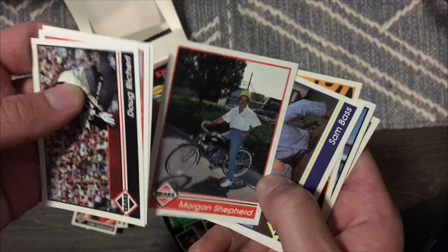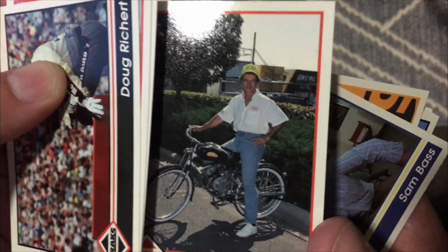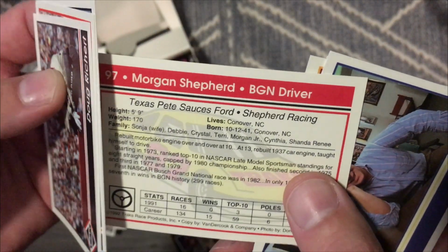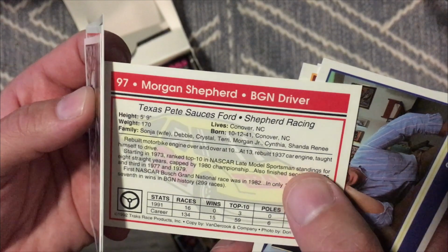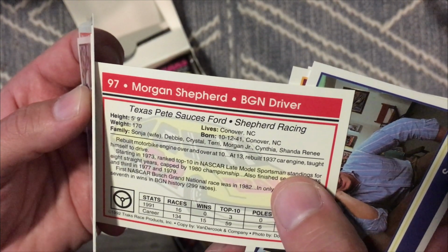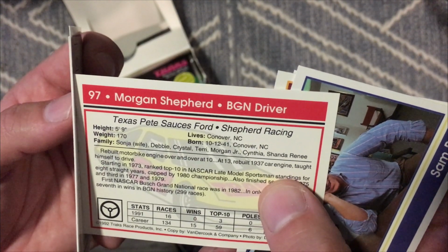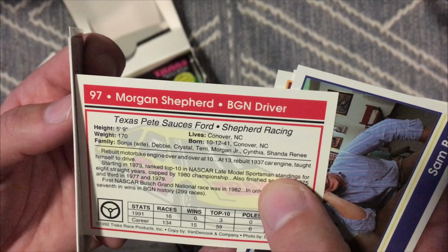Like Morgan Shepherd just hanging out on his bicycle and his cruiser. Actually, is that a bicycle? No, it's probably a Harley. Let's see. Texas Pete Sauce Ford. Rebuilt motorbike engine over 13. Rebuilt 1937 car engine. Taught himself to drive. Yeah, Morgan Shepherd.